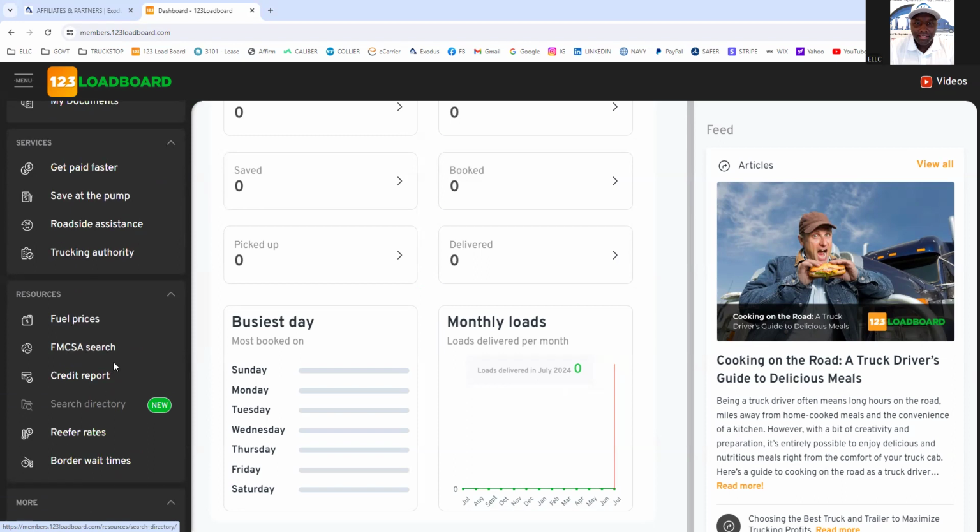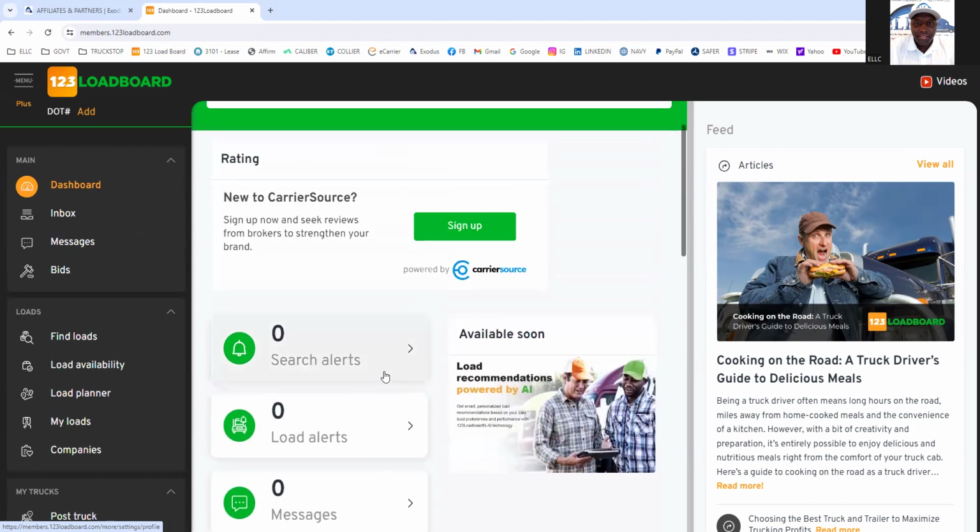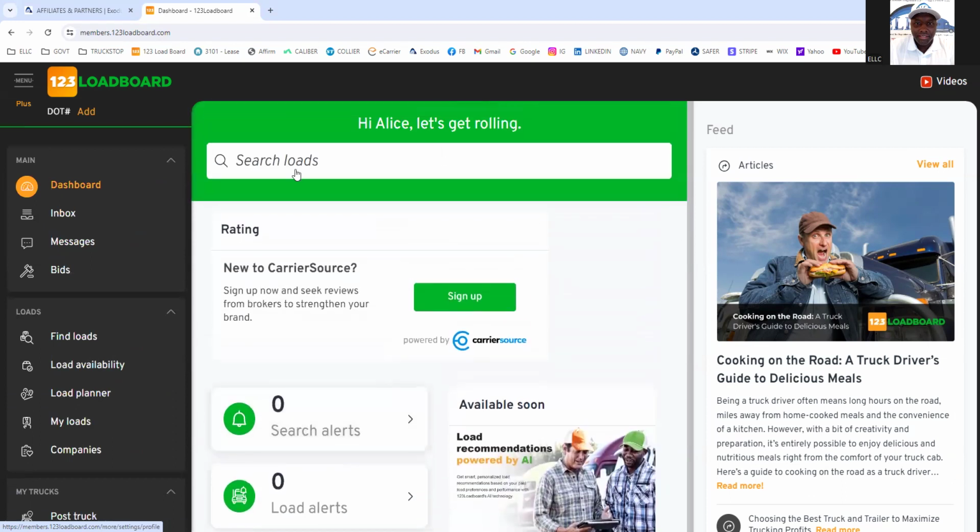So the first one is, obviously, as a dispatcher, you want to find a load. You want to be able to look for a load or freight or cargo for your carrier according to their profile, right? So you want to be able to find that. So you will select find loads here.